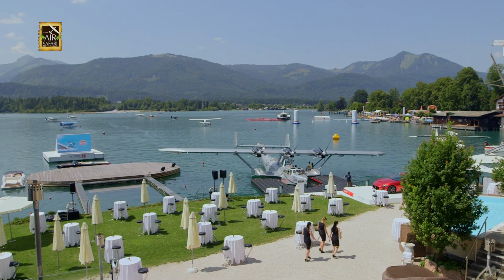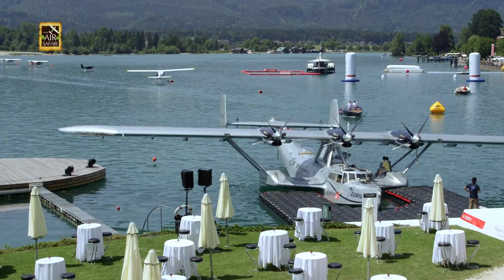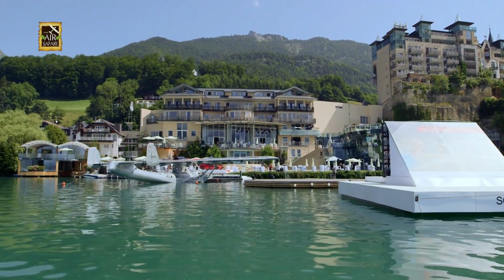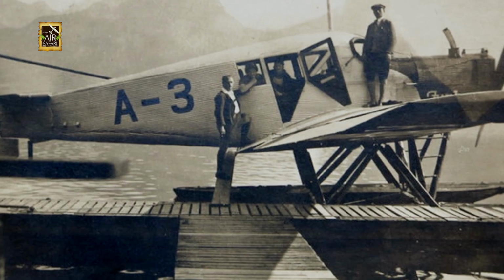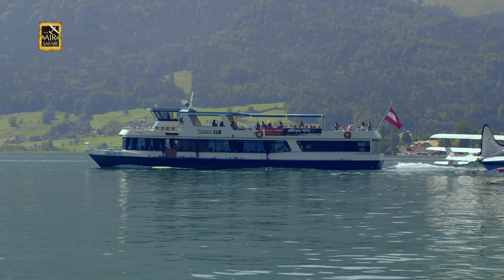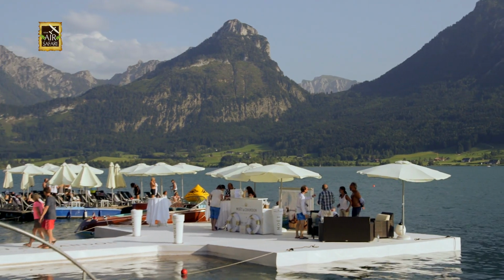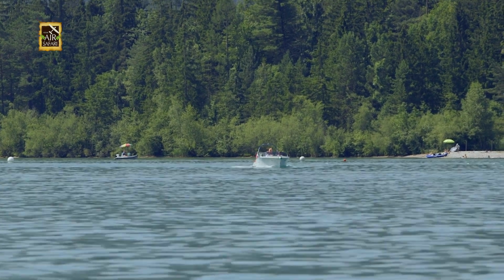Back at the event site, everyone was busy preparing for the air show. Held at the Scalaria Event Resort on the banks of the scenic lake, the air show began as a small seaplane assembly commemorating the first hydroplane flight from Vienna to St. Wolfgang in 1925. I know exactly how much work goes into organizing one, but Peter, manager of Scalaria, was still more than happy to take me on a boat ride around the lake and chat about the event.